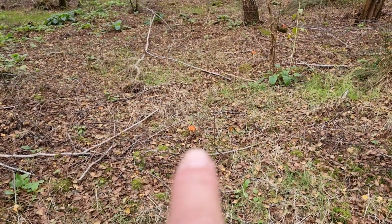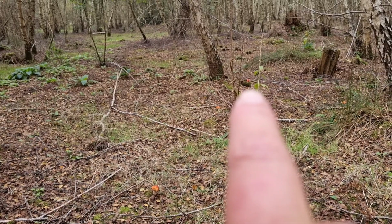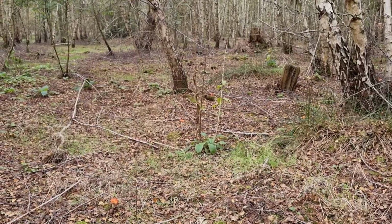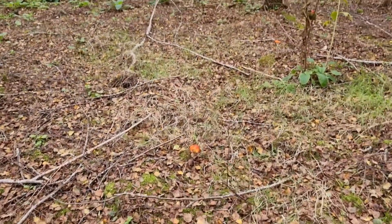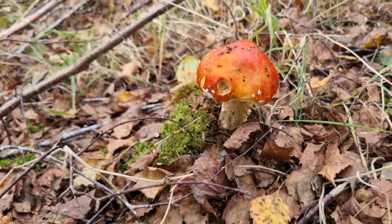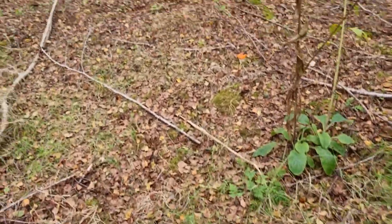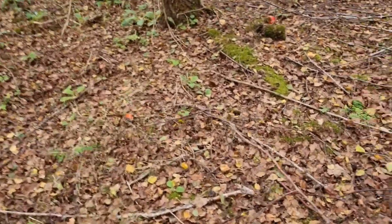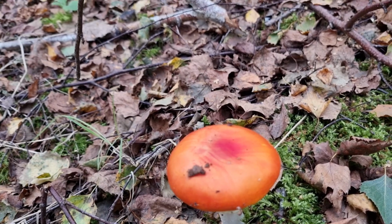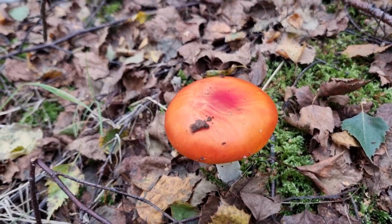We've got one there, one there, one there, one there. That's four. That's four that I can see just from here. There's one. Not very old, but it looks like the slugs have had a go at him. There's another one. He's got no remains of the volva left on him at all. Look. So he's all orange or all red.